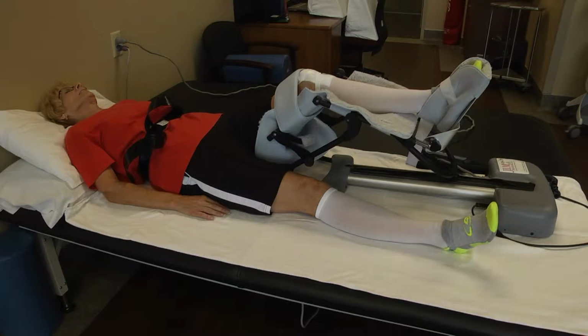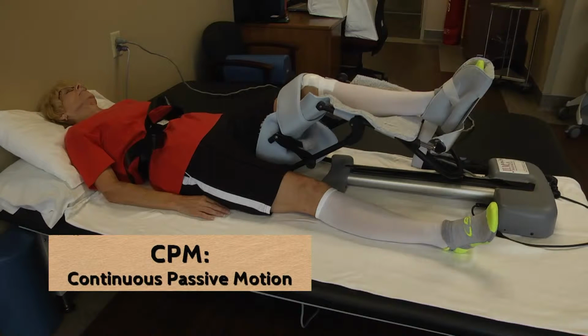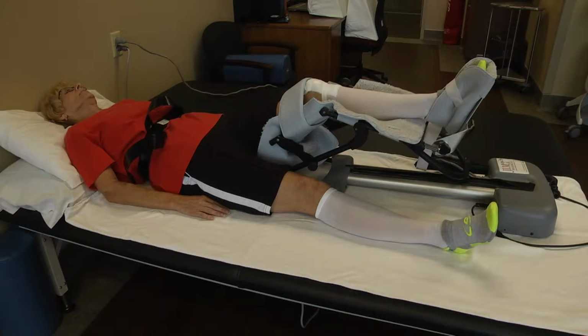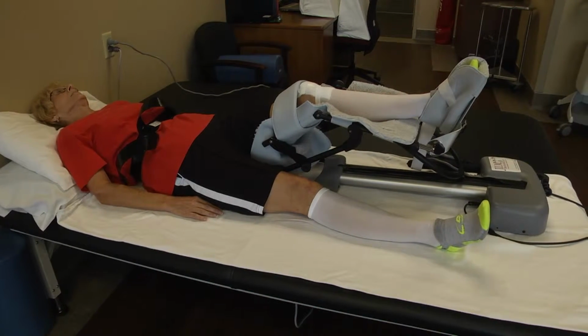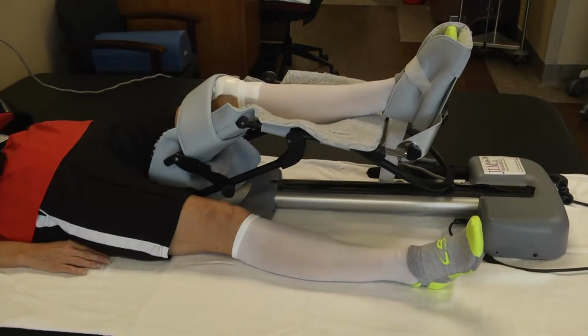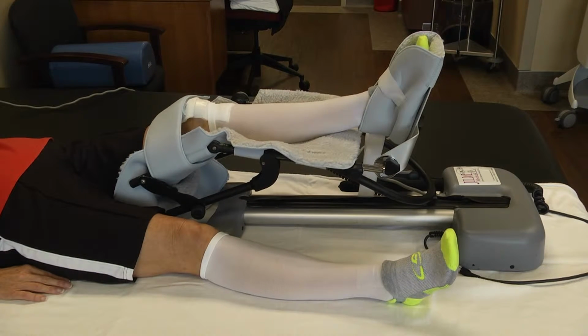Following total knee surgery, you will use a CPM in the hospital. CPM stands for Continuous Passive Motion. This machine passively moves your knee from a bent position to a straight position with ease. You'll notice that the machine moves very slowly, and this is to ensure that it causes as little discomfort as possible.